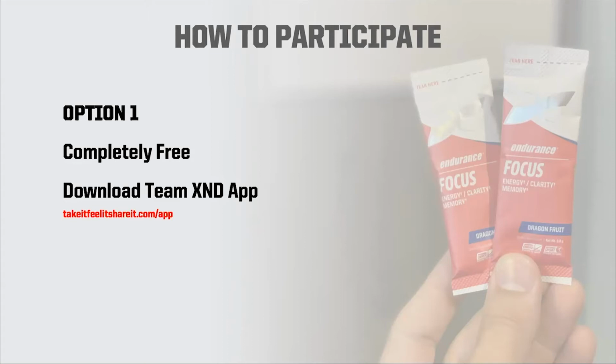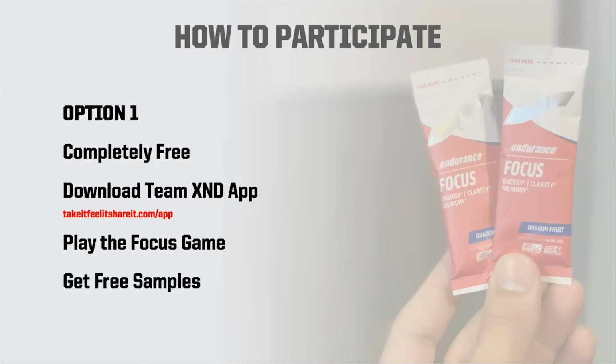So you can go there, download the app, and then you'll play the focus game in the app. Once you get it pulled up, there's a button that says play the focus game. You play the focus game. It's a 1-minute challenge to answer as many multiple choice questions as possible. And at the end of it, you get 2 free samples of the focus. So it's a pretty good deal, pretty good way to get started, give you a little bit of energy you need to get started with that InMotion movement. Okay. So that's the first option.